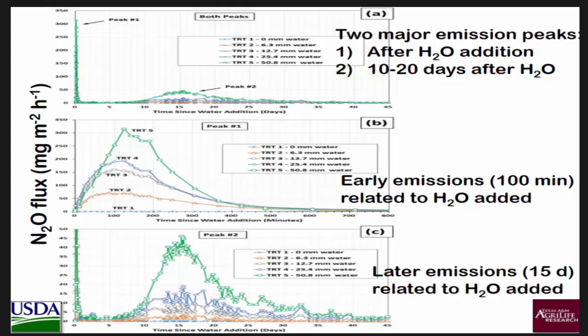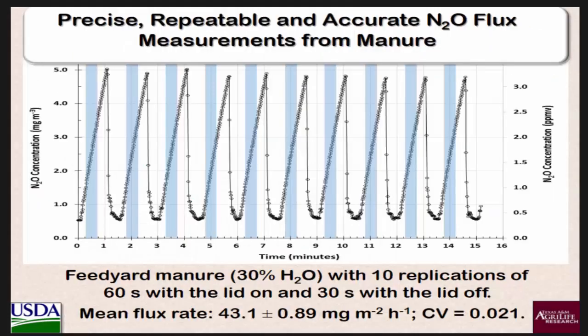This peak was not as high. Up here you can see what it looks like. But it was significant. And this is the first real data that we've gotten with this. And it's pretty amazing. This is the repeatability of the system. Basically, you just took the lid on and off for 60 seconds, 10 times. And that's what it looks like.